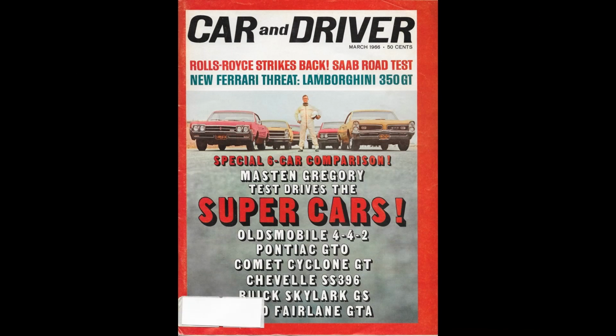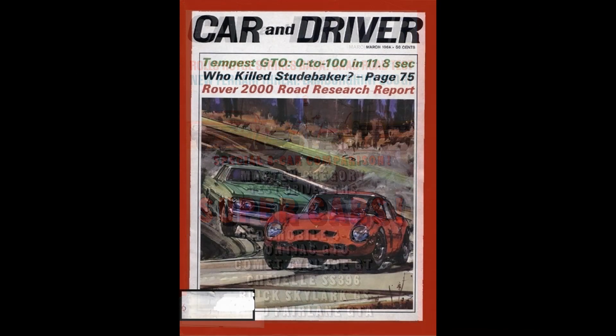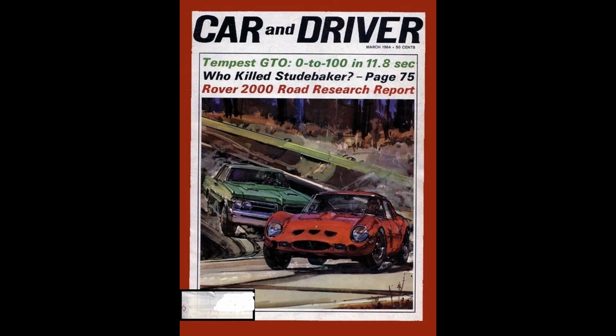Let's back up a moment to March of 1964 because we need context for this. Now, this same magazine printed an article in which they claimed that the Pontiac GTO was in many ways a better car than the Ferrari GTO. Yeah, okay, fine. I don't have any problem with that. If you're buying a family car, yeah, the GTO is better.